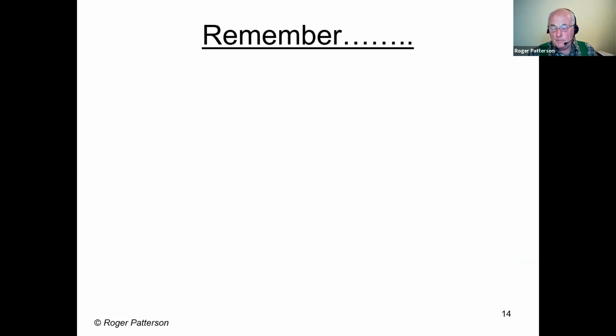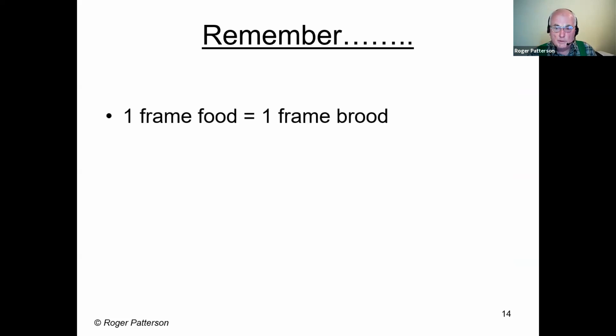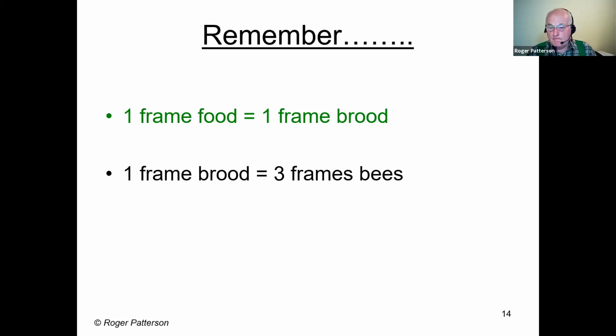Some things to remember, and it doesn't matter how much increase you intend to make. It takes around about a cell of food to produce a cell of brood. Therefore, a frame of food in certain circumstances in 3 weeks can become a frame of brood, frame of bees, call it what you like. So you need to be aware of that. One frame of brood equals 3 frames of bees. Somebody tried to argue with me once and said they'd observed it was only 2.5 frames of bees, but then they admitted that they'd been keeping bees a year or two. So, you know, you make your mind up. 2.5 or 3 frames, that's good enough.